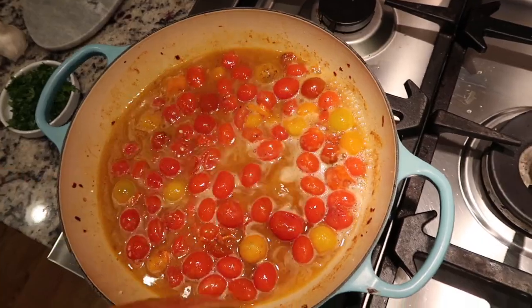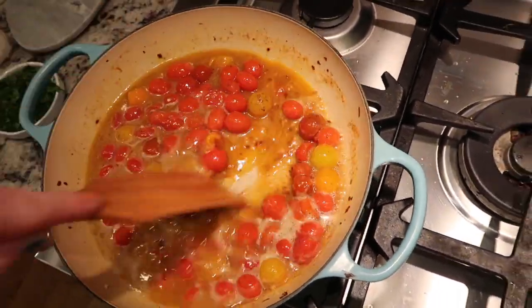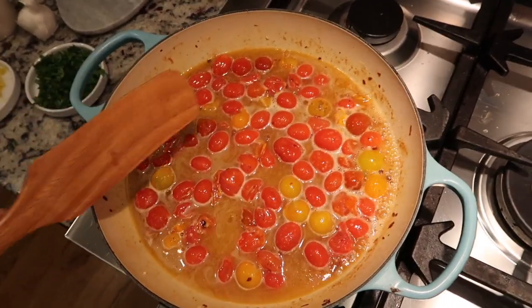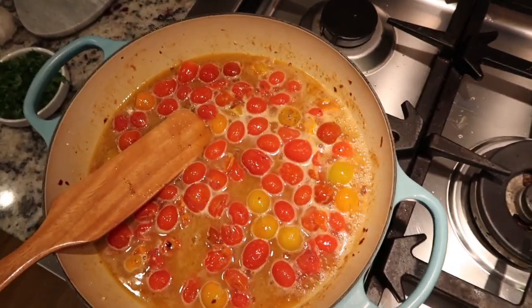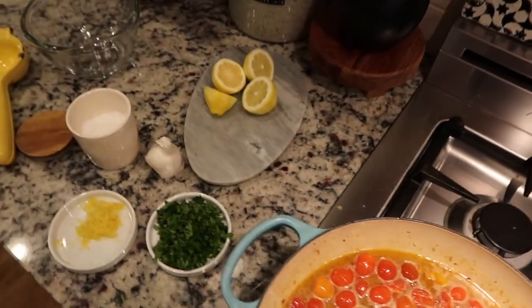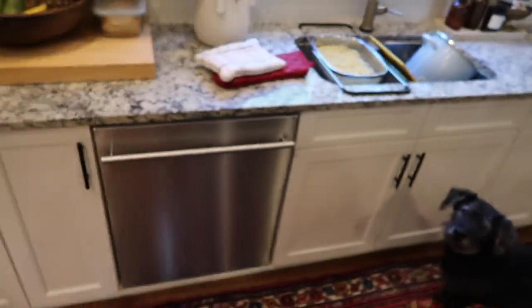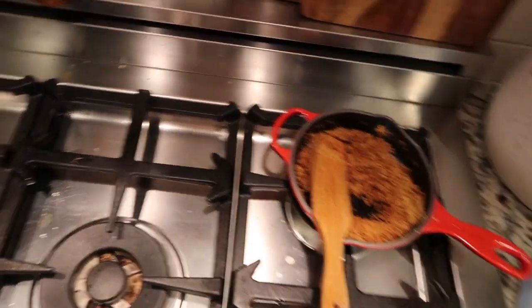So my tomatoes started to burst. I added a cup of white wine. And now I'm just gonna let that cook for about 5 minutes till the alcohol of the wine cooks off. Then we're going to add the juice of lemons, parsley, lemon zest, and then the pasta, and then we're gonna toss it with some breadcrumbs.